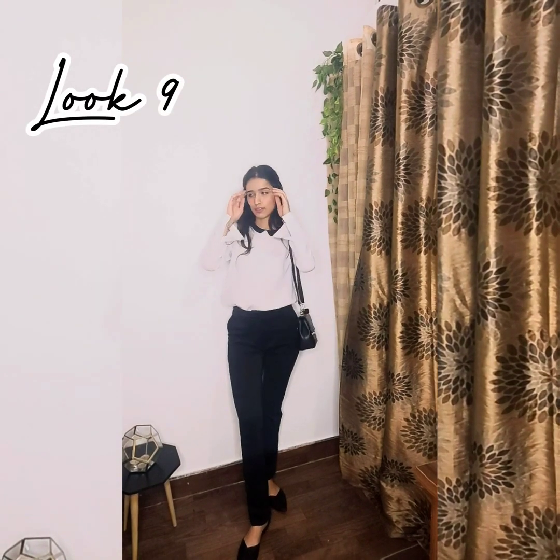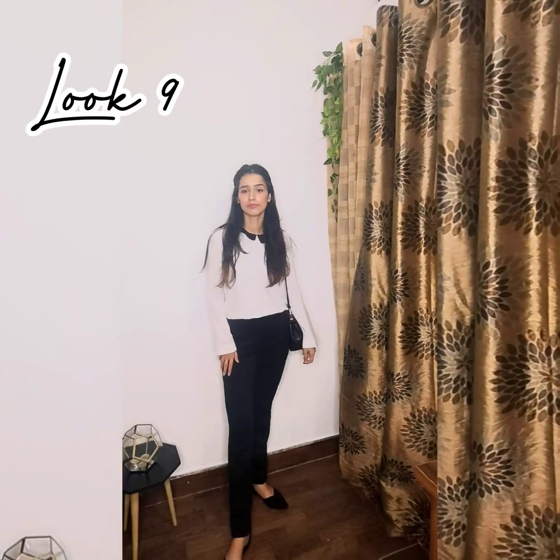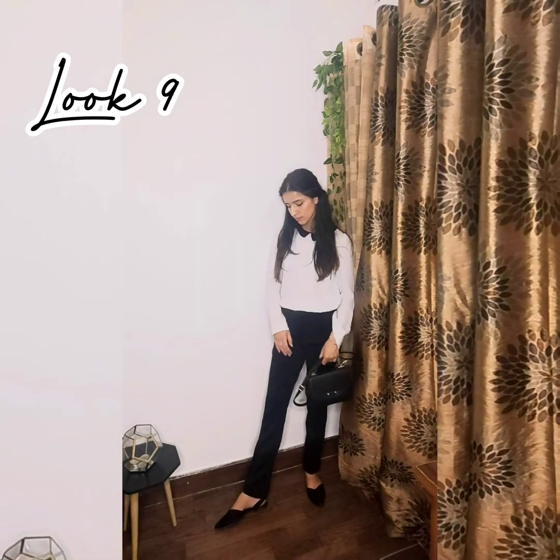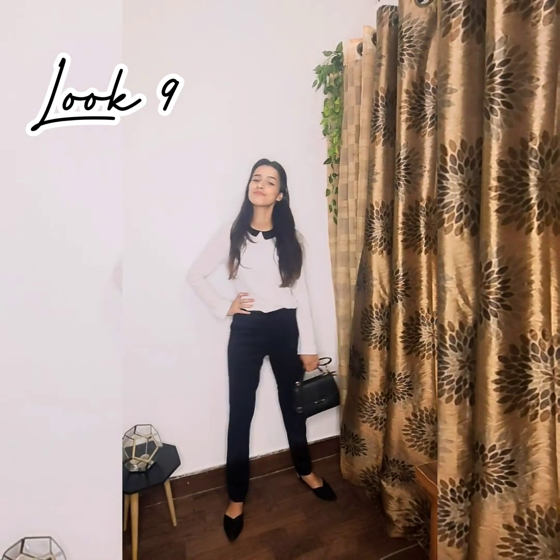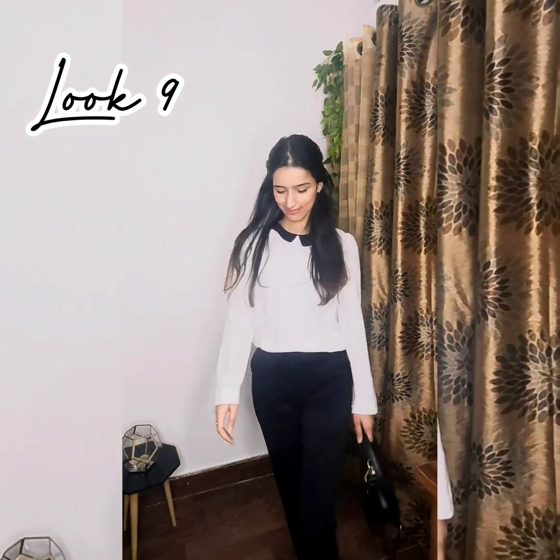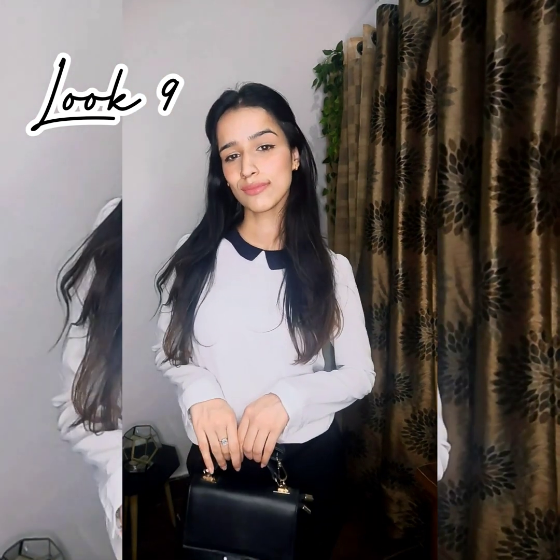So here is the ninth look. As it's similar to a formal look, I styled this Peter Pan collar top with this formal pant, and yes, this formal bag complements this look a lot.